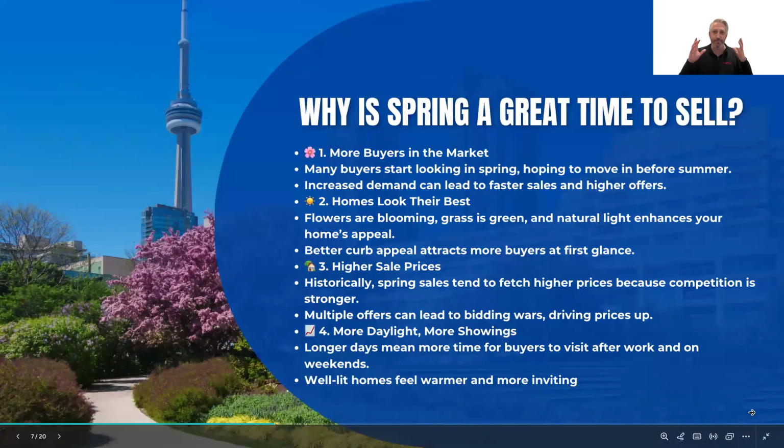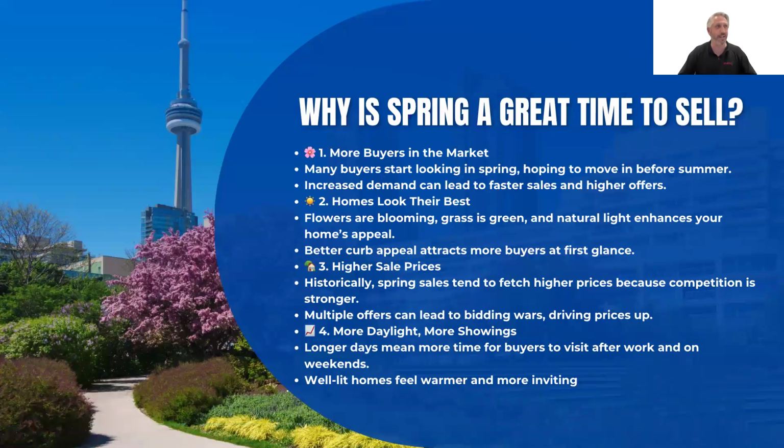So that's just a quick overview snapshot of what's happening in the market. Again, if you have questions on your specific house, specific values or anything like that, reach out to me afterwards and I'm happy to put together an analysis and give you all the details on what's happening with your house type in your specific neighborhood. But with that said, we're getting into the spring, so let's talk about spring selling.